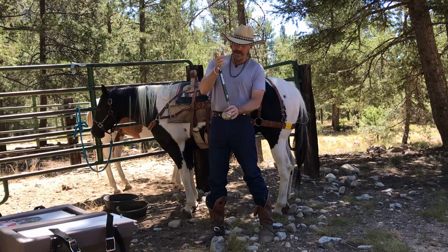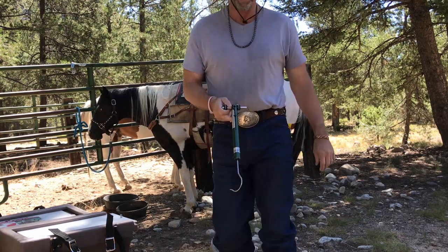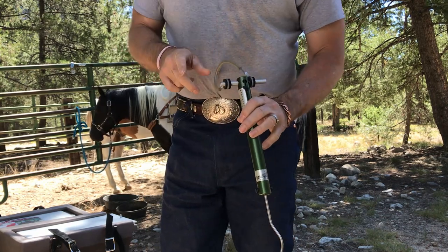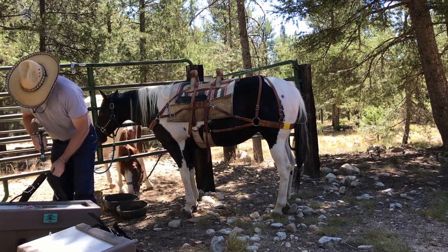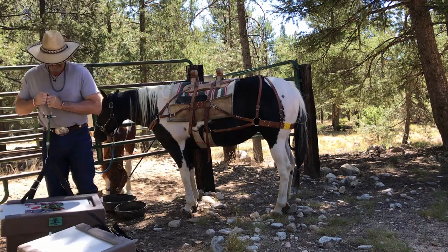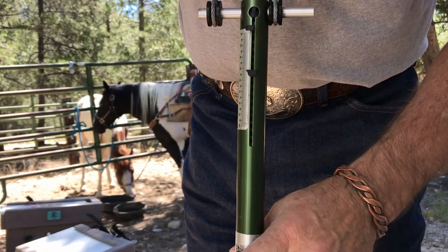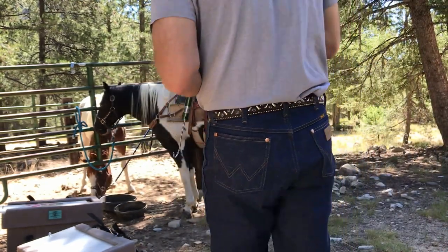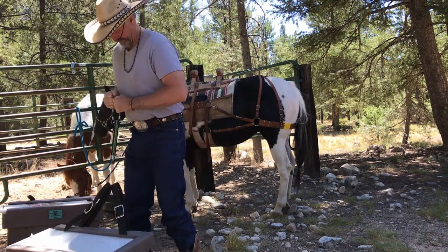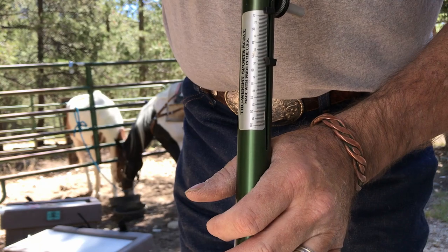We got this nifty little scales here. I'm going to hook onto one of the boxes, lift it up nice and slow, and this gauge here will tell us how much she's packing. You kids read it for me when I get down. That was like 52. That one's 51. So we're very close.